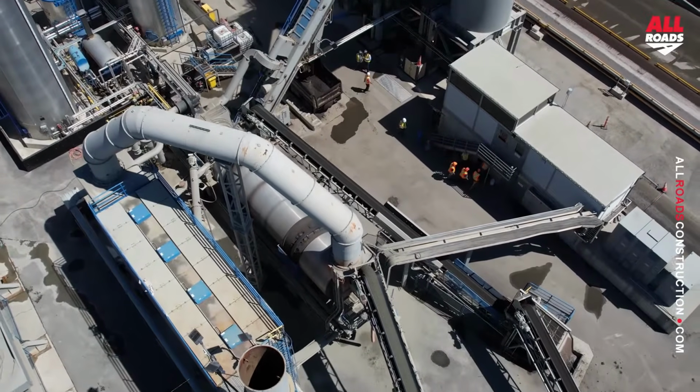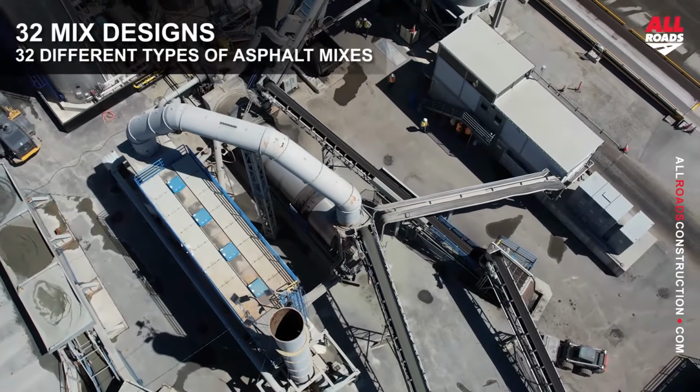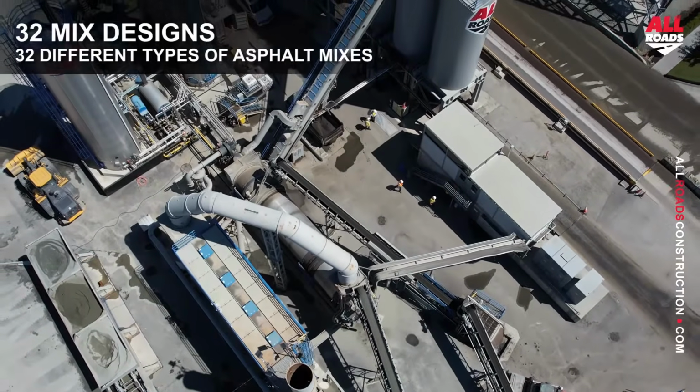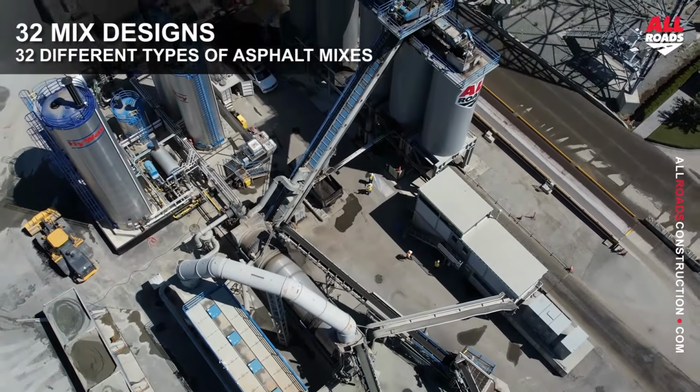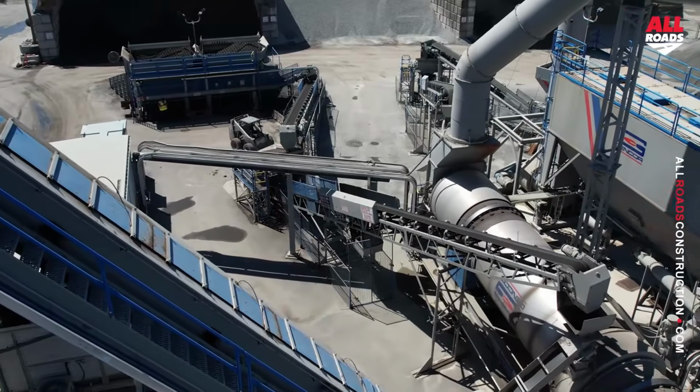Now, we're going to talk just briefly about the 32 different types of asphalt we currently make here. Here's an engineering goal that we have. We only have so much room. So between about 6, maybe 8 different aggregates, including some recycled asphalt products, we need to make 32 different types of asphalt. How do you reason on this?